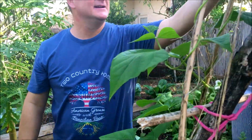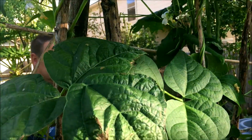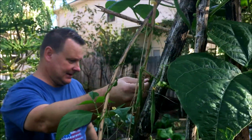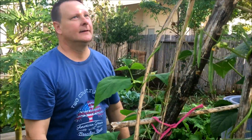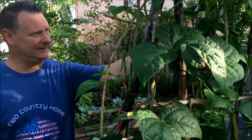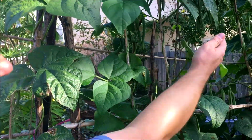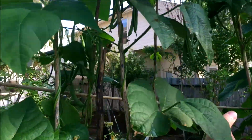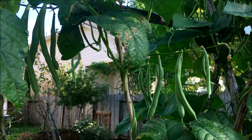It looks like they had a little bit of fungal issues, but it's been dry here, and it looks like they pulled out of that, and I can't complain. They're getting beans everywhere, and I'm pretty happy about it. So we'll be pulling a harvest today off of them.